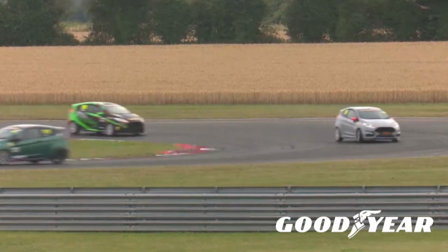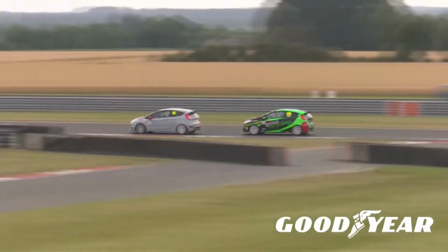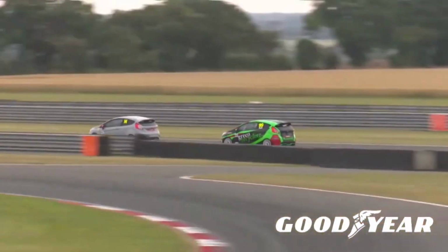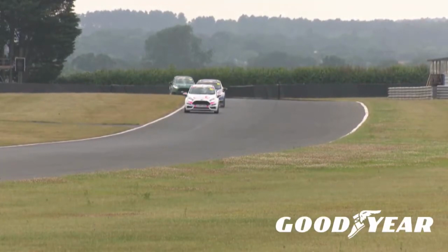It's not impossible, but he'd have to push very hard, and he won't do it like that, running very wide into the Wilson hairpin. It's a bit of a strange line, but it still gets him ahead of Rob Smith. I was calling Rob Green, but he's not a goalkeeper, he's a racing driver. As he comes into the left-hander at Palmer's.